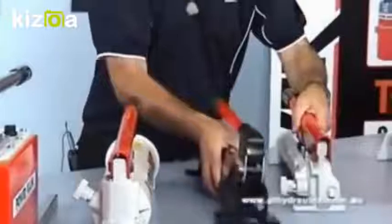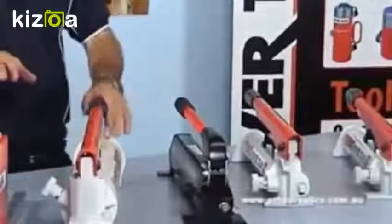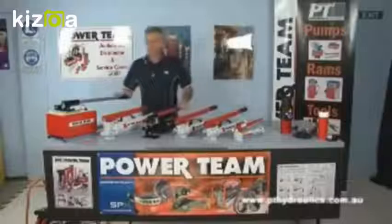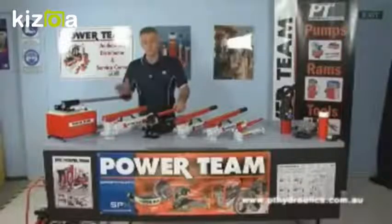These two are actually identical pumps as far as capacity and flow goes, but the difference in weight, the aluminium is approximately around half the weight of what the steel version is. What you see here are our single acting hand pumps. We do have these available in double acting versions as well, for those using double acting cylinders or some of our double acting tools.